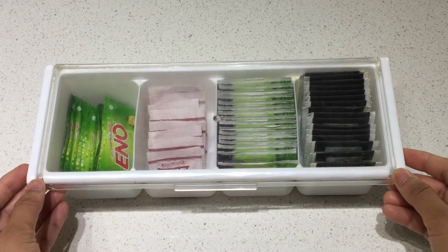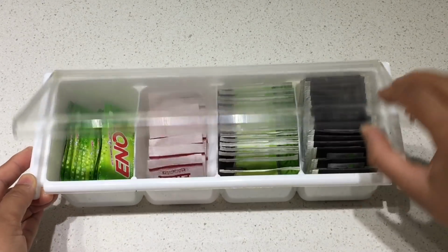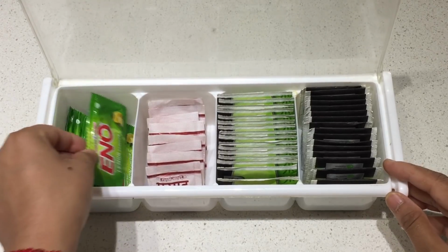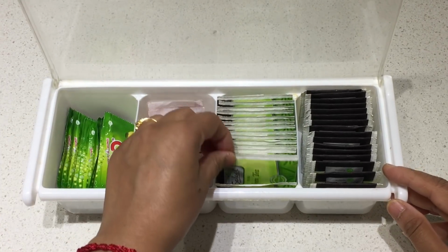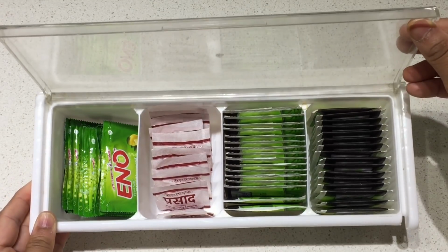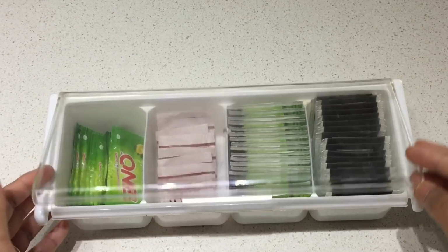Use section boxes to keep very small packets of food items such as tea bags and small sachets. It will also segregate the items, making it easier for you to find them. Here I have kept small sachets of Eno, green tea bags and other small things in this section box.